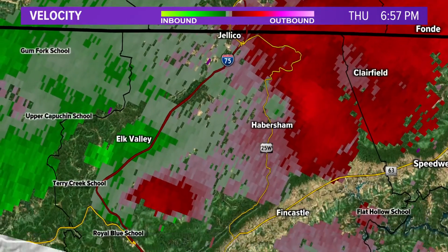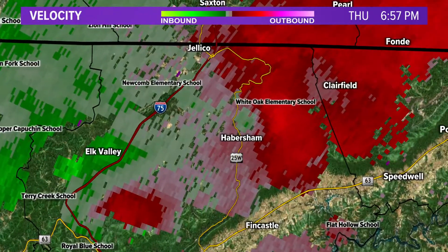So what I want to show you are the couple cells that we have. The one that has been going on for the longest, the one that may have caused damage near Fairfield Glade in Cumberland County, which, just to confirm real quick, Elise, do we have a crew that's near Fairfield Glade and a crew that's near Norma or heading to Norma in Scott County? Okay, cool.